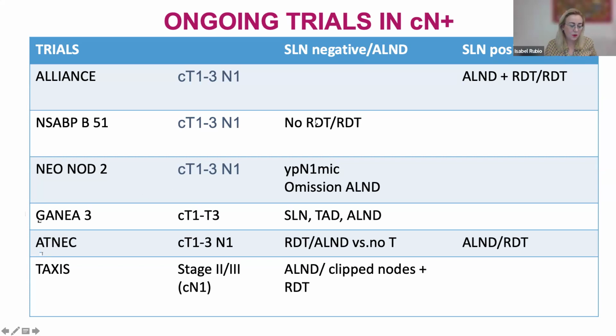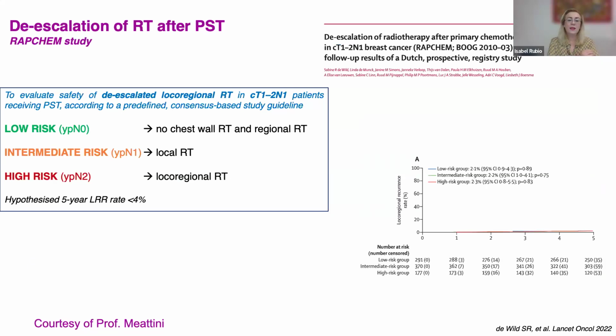And there are many others from Europe, the GANEA 3, the NeoNode, and other ones that look into the value of radiation therapy and axillary lymph node dissection in those patients. Of course, as I was mentioning, we are de-escalating the axilla, but what about the de-escalation of radiation therapy? The only study that we have now after primary chemotherapy is this study from the Netherlands, where they classify patients as low risk, intermediate risk, and high risk to evaluate whether the patients will receive different radiation therapy.